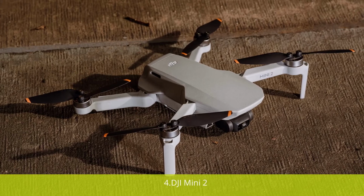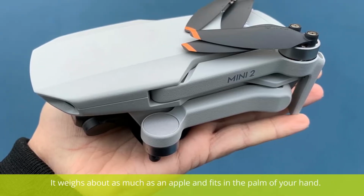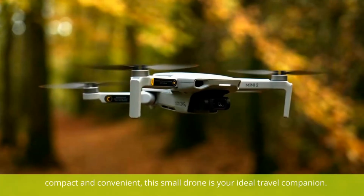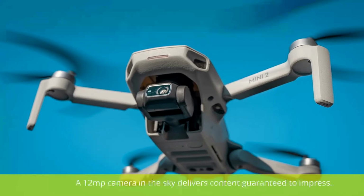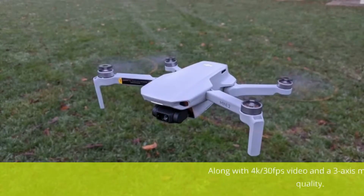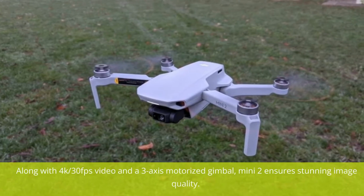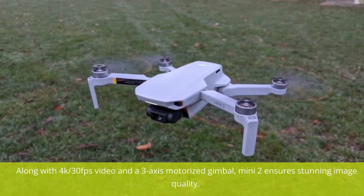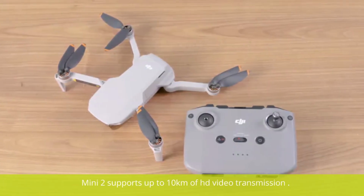4. DJI Mini 2. It weighs about as much as an apple and fits in the palm of your hand. Compact and convenient, this small drone is your ideal travel companion. A 12MP camera in the sky delivers content guaranteed to impress. Along with 4K 30fps video and a 3-axis motorized gimbal, Mini 2 ensures stunning image quality. Mini 2 supports up to 10 km of HD video transmission.